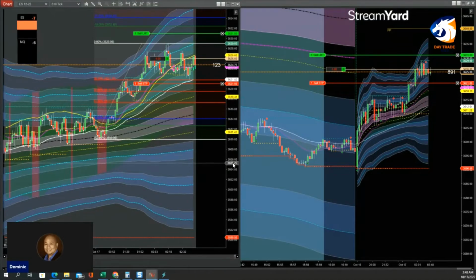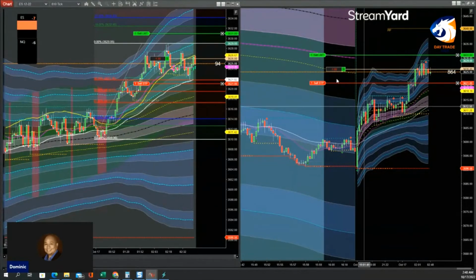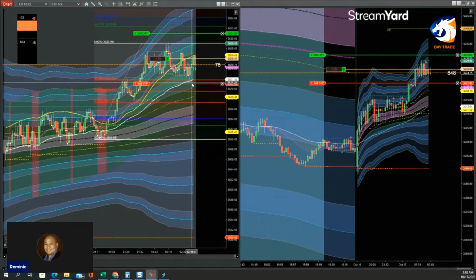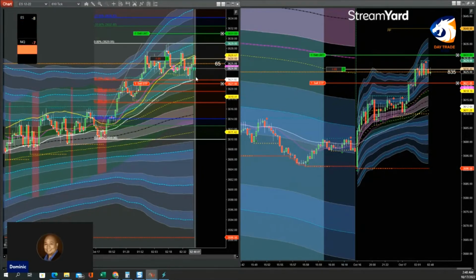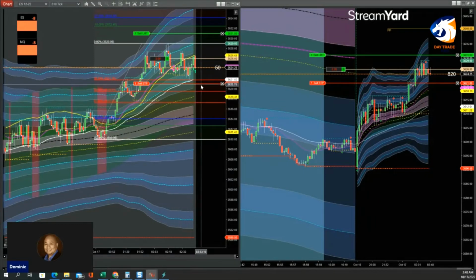But when I'm looking at this, I'm also looking at the volume profile. I have another volume profile on another chart and on another monitor. So this is telling me that we're still here at the minus. This may just get up here and then come back down. Again, that's a plus 2 deviation, but now I'm also looking at the fibs.